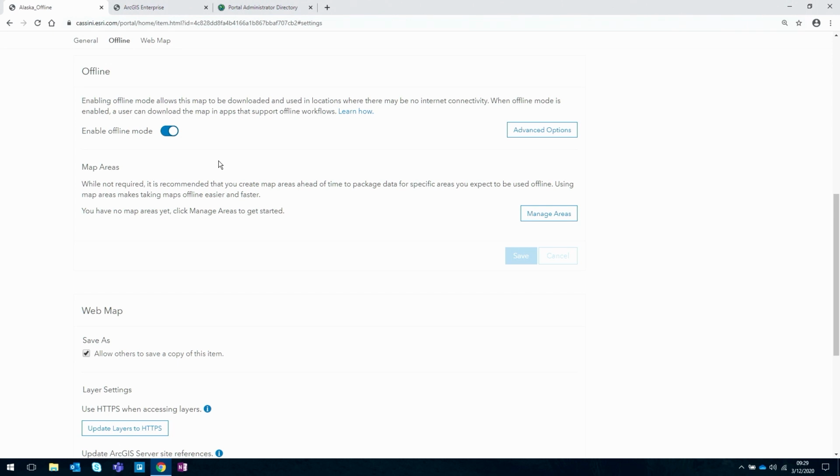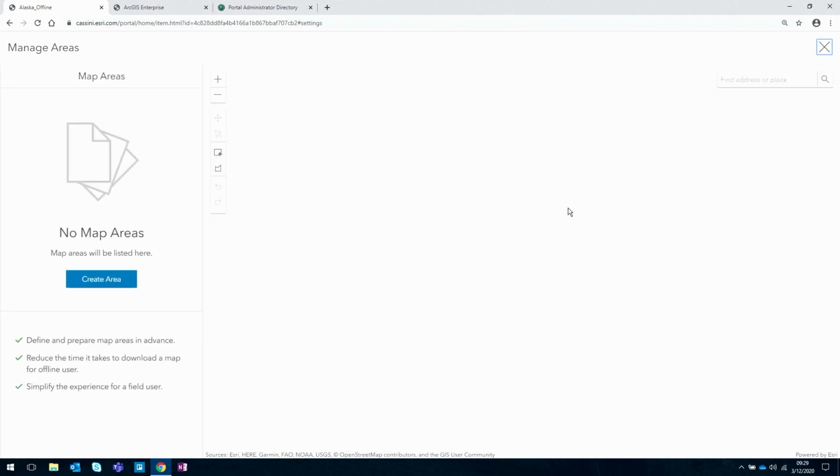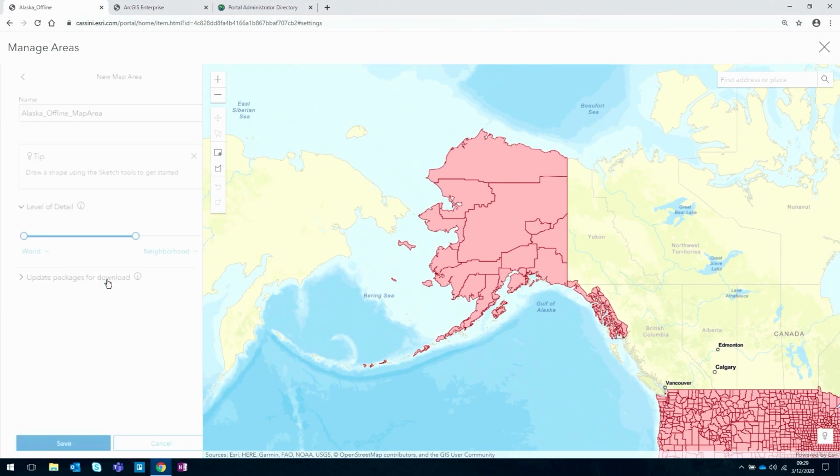Now, if I want to manage those areas, I can click on this and actually create an area. Now, I have folks working off the Aleutian Islands and in the Gulf of Alaska. There's no need to necessarily have all of it, but let's take a look at this.